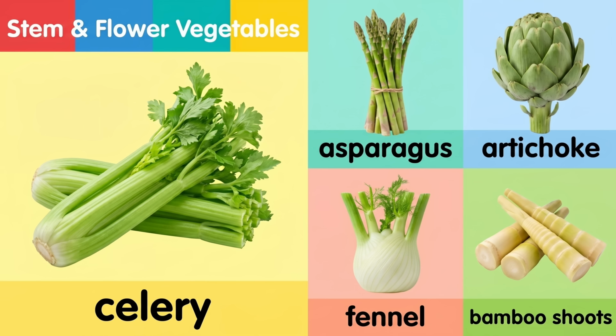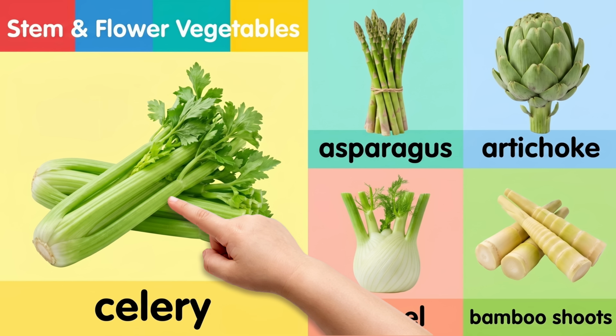Can you find the celery? Point to it. Yay! You found it! Great job! Celery helps keep your body healthy and strong.